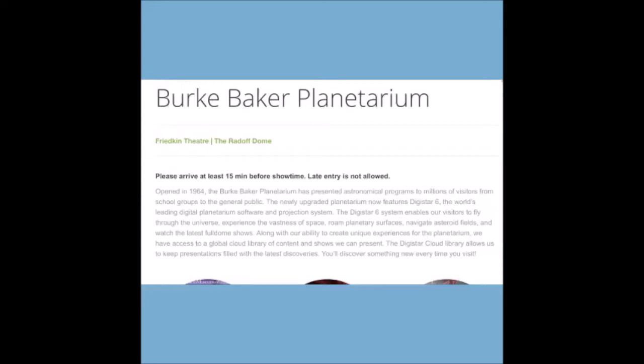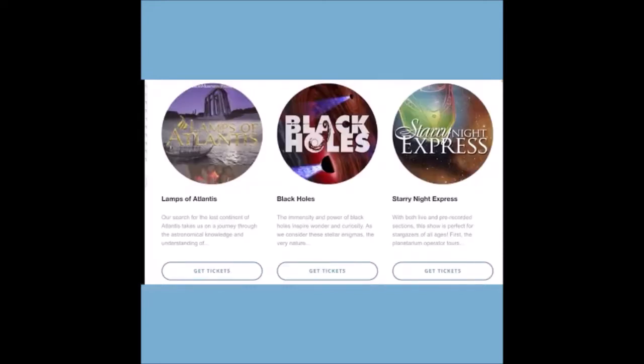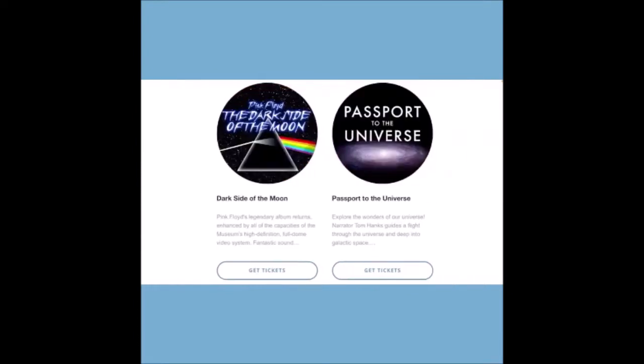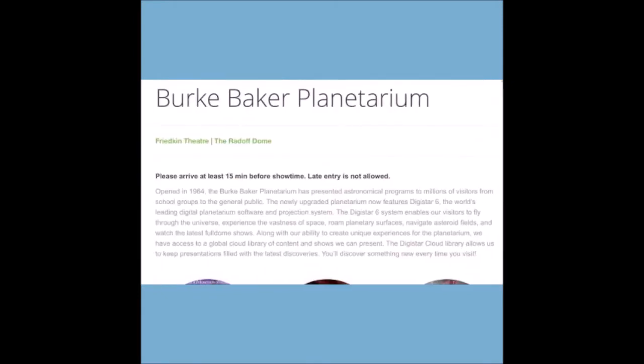Or basically films. Lamps of Atlantis is one, Black Hole, Starry Night Express, Dark Side of the Moon, Passport to the New Universe. There's many more, and there's actually a museum inside of this. So we're gonna be watching Lamps of Atlantis, and we'll also be in the museum. So yeah, now we'll get to the ride when we reach there.